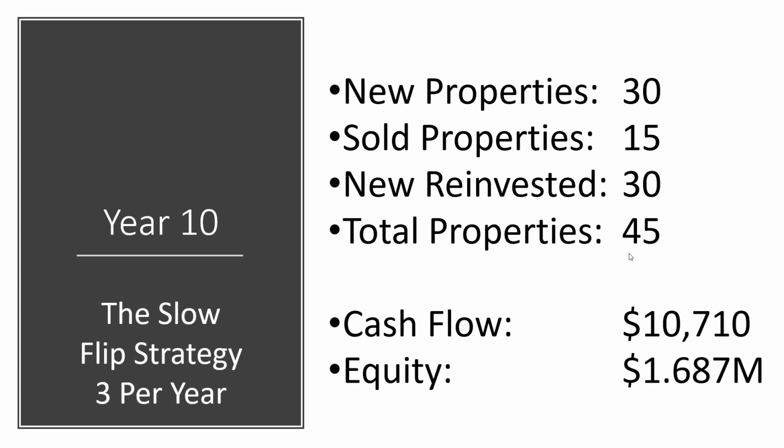That is life-changing money for pretty much any family out there. That's life-changing money, knowing that is coming in every single month. Equity at $1.687 million. Paid these things off, just significantly more than that. This is absolutely life-changing. And again, it's more than that because of appreciation. Of course, I mentioned the debt pay down.